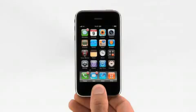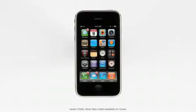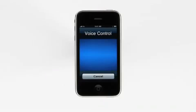And voice control isn't just for making calls. I can control the built-in iPod the same way. Play songs by Kaiser Chiefs. Playing songs by Kaiser Chiefs. Play playlist favorites. Playing playlist favorites.